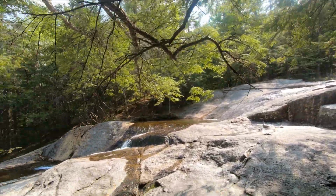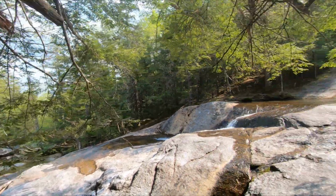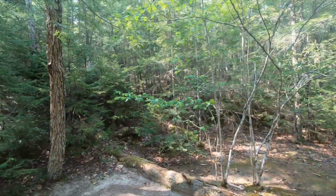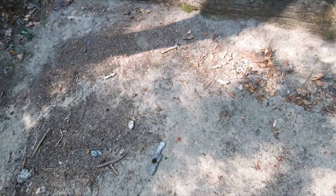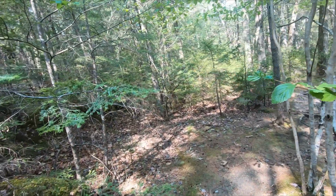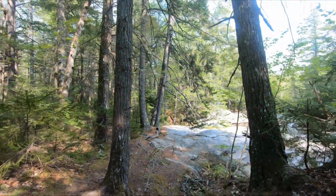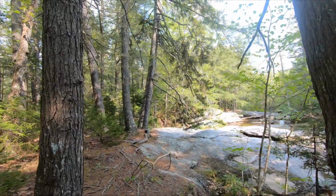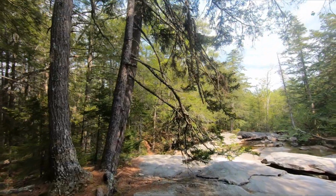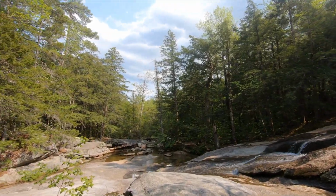It's coming down. I wonder if that's the Lower Falls right there. It's only supposed to be a tenth of a mile. You can see this is all sand and well worn. This has got a lot of erosion right here. I guess this is the lower falls.